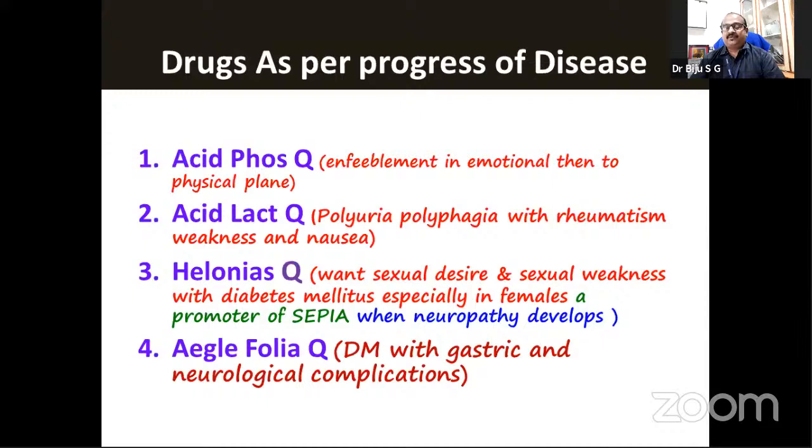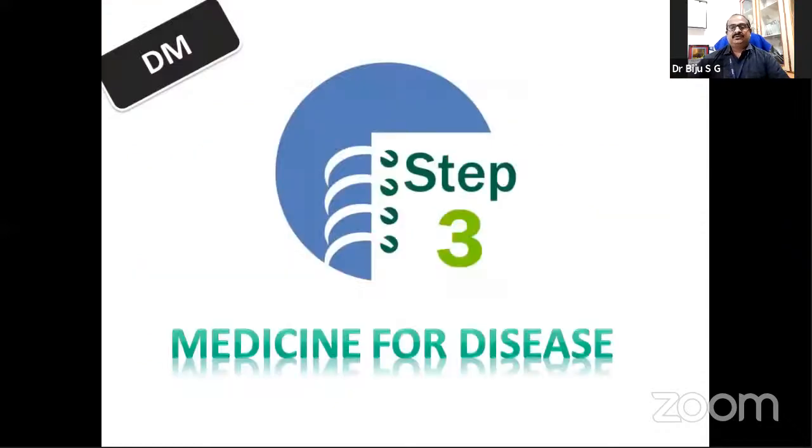And Aegle folia, better to prescribe Aegle marmelos. Aegle marmelos is the seed, folia is the leaves. Okay, diabetes mellitus with gastric and neurological complication. This neurological complication is more important in Aegle folia. We are preventing later complications also. Okay, let us move to the medicines for the disease. Just like what we discussed earlier, the symptoms of diabetes mellitus cope up with the symptoms of our medicine.